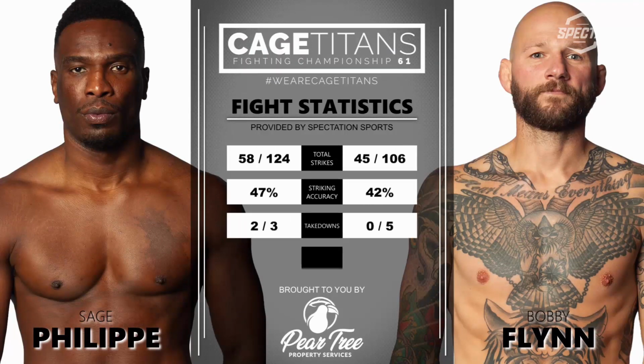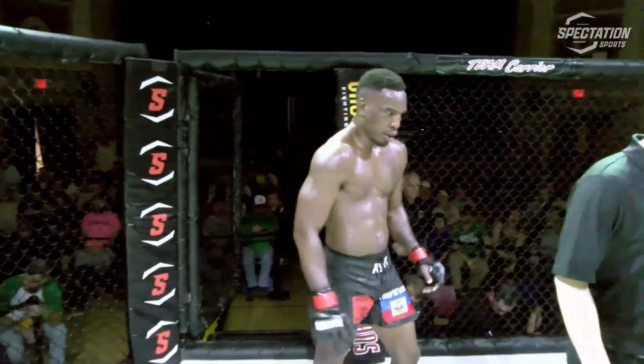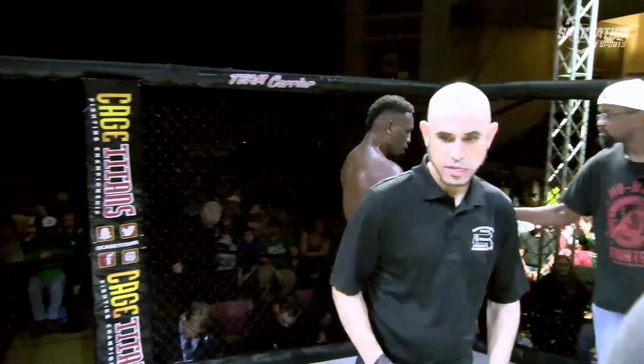Look, fight stats: a 10 strike differential, 42%, almost 50%, 2 takedowns. That was kind of the tale of the story. But they only gave Sage 39 seconds, and a lot of it was control on the cage. I don't know if they counted that for ground control time. Stats are subjective, like I said. But even so, that doesn't tell the whole story of the fight, because you see the bigger impact shots being landed by Bobby in that fight. So you don't know what the judges see.